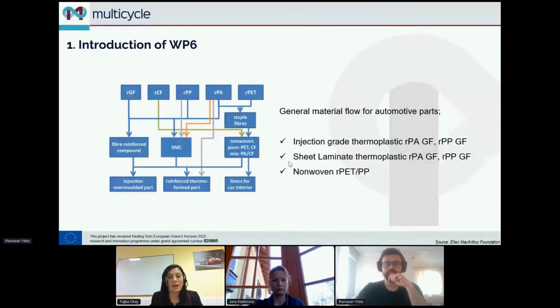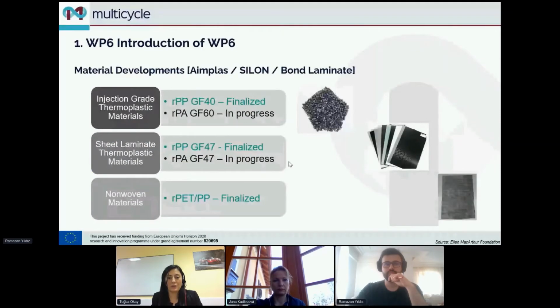For the next page, I would like to inform you of the current situation. Actually, for the PP glass fiber-based material developments, Jana will inform you in more detail later than me. But for PP, the 40% glass fiber content is finalized, and now the polyamide base is in progress. And also, these are generally injection-grade materials. We also have sheet laminate thermoplastic materials performed by Bond Laminate in our project. For the PP, it is again finalized, for the polyamide in progress. And it's clear that the non-woven is completed also.